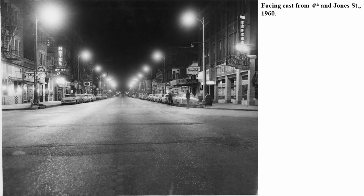Another night view. This is of 4th Street, and I believe this is on Jones Street, isn't it? Yes. And we're looking to the east on Jones. So this is an area that in the urban renewal that would come in the late 60s, early 70s, a lot of these buildings were torn down to make way for eventually things like the convention center today.